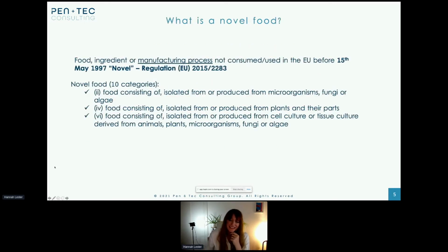So what is a novel food? A novel food in the EU is a food, an ingredient or a manufacturing process that has not been consumed or used in the EU prior to the 15th of May 1997. All novel foods need to be authorized before they can be placed on the market.